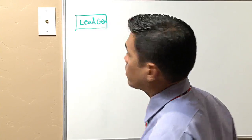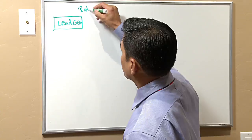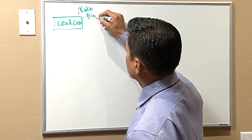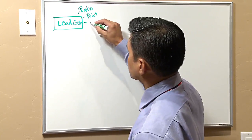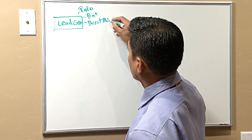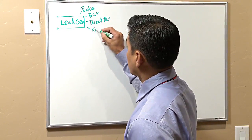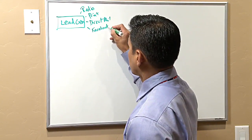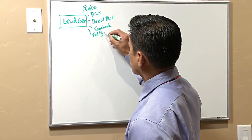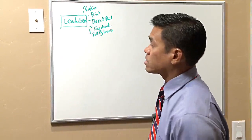type ads. What we use for lead generation is radio ads, and I give you the script for the radio ads. We're going to use print ads. We're going to use direct mail. We've been really successful recently with Facebook. We have full page inserts. And it goes on and on and on. These are our lead generation type ads.